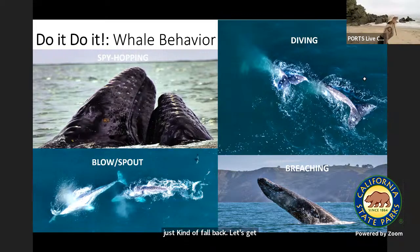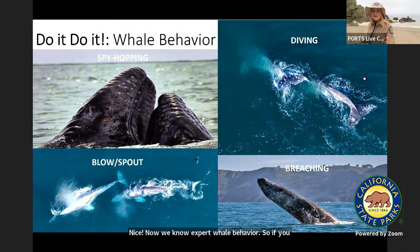Let's get experts. Nice. Now we know expert whale behavior. So if you go whale watching and you see this behavior going on, you know what's happening.